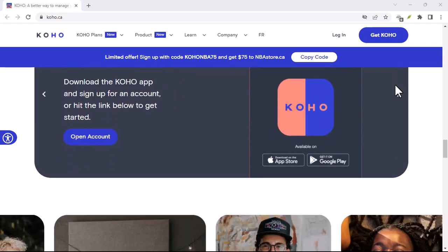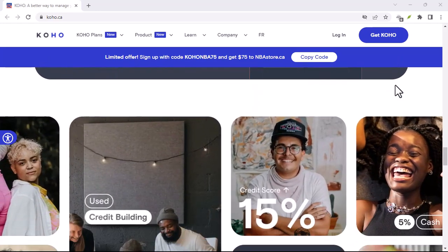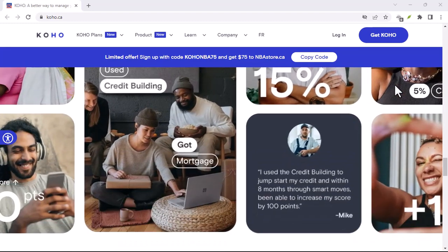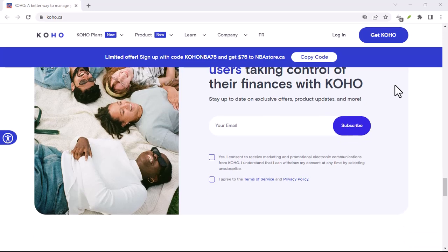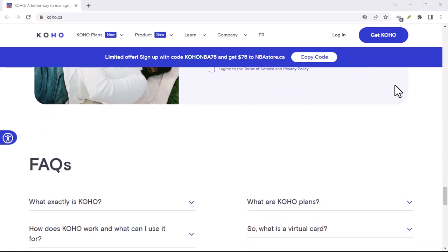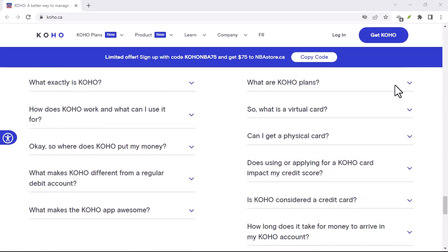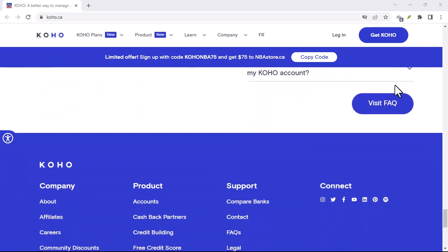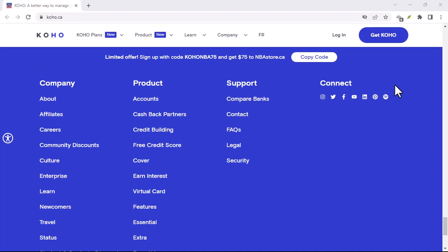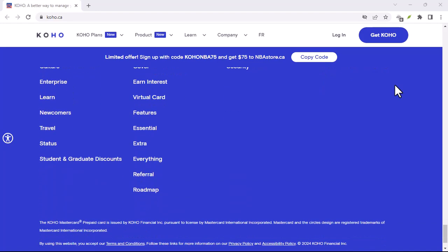Let's dive into this. Because before you start typing in those long strings of numbers for a wire transfer, you need to know if it's even going to work. I've heard rumors, I've seen whispers on the internet, but it's time to cut through the noise and get you a straight answer. So, does Koho accept wire transfers? The short answer is no.